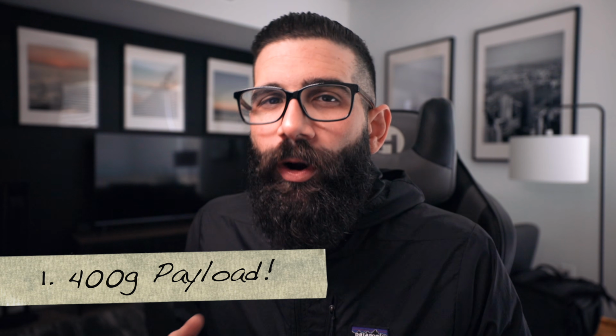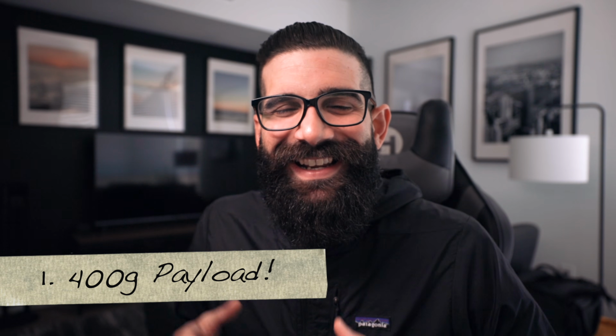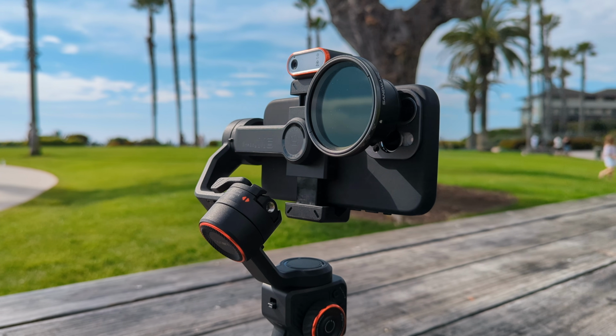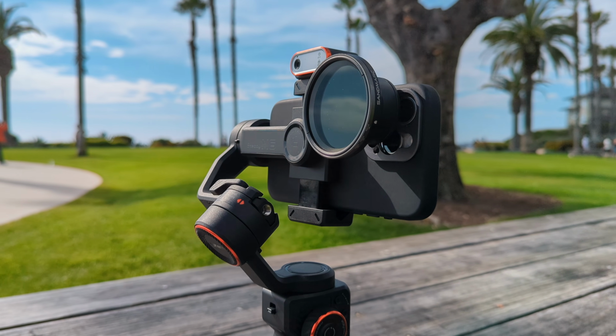Having said that, here is reason number 1. Up to 400 grams of payload capacity. This is one of those smartphone-centric gimbals that actually has a beast of a payload capability. You can add lenses, filters, lights, microphones. This gimbal will take it on.